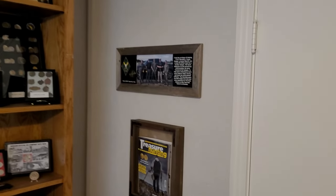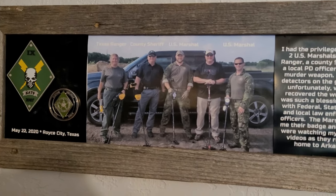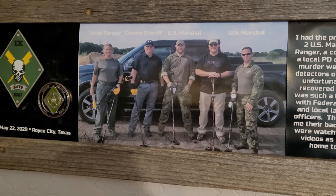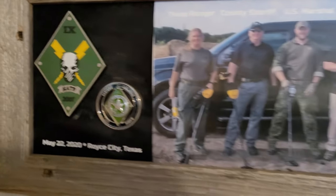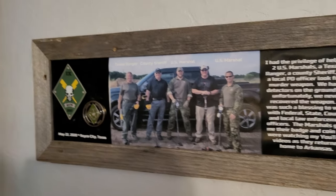And I have a picture here of me doing some recovering of a murder weapon with two US marshals, a Texas Ranger, and a county sheriff, and a PD officer. They gave me their challenge coin and their badge. This guy right here did. And so that was really a neat thing.